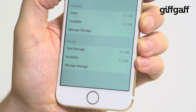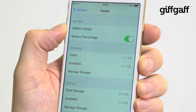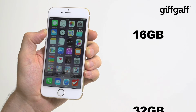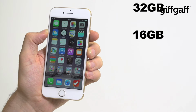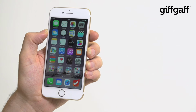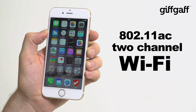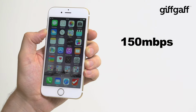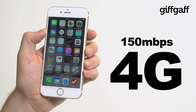Storage gets an upgrade too, and you can now buy the iPhone with as much as 128 gigs of internal storage. The minimum is 16 GB and the 32 GB version has been replaced by a 64 gig model. Support for 802.11ac Wi-Fi means that you'll get fast downloads at home too, as long as you have a modern router. Mobile data speeds can also hit 150 megabits per second if you have 4G.